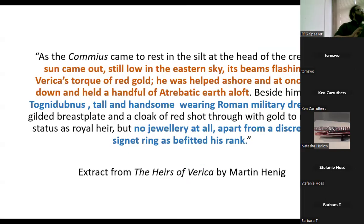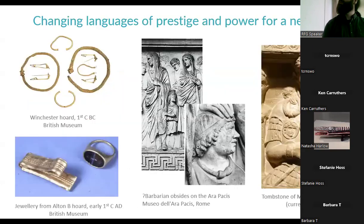And this is a real phenomenon, and there's a very evocative passage in Martin Henig's The Heirs of Verica. He contrasts Verica as this torc-wearing figure, whereas Tognidubnus, who's probably built into a client king relationship with Rome, is wearing Roman military dress and expressing his power using similar materials, gold as well, but within a very different set of symbols.